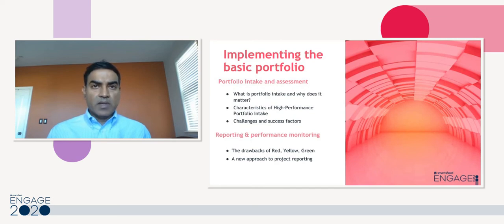Number one, it has to be efficient and responsive. So when a project proposal is submitted for inclusion in the portfolio, it should be pretty rapid in whether the project proposal is accepted into the portfolio or rejected. It can't be in limbo for a long time. And it might even help to have an SLA in place to say, within 3 days, we'll decide on whether this project proposal can get into the portfolio or not.